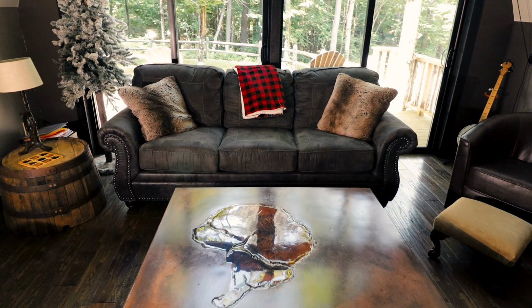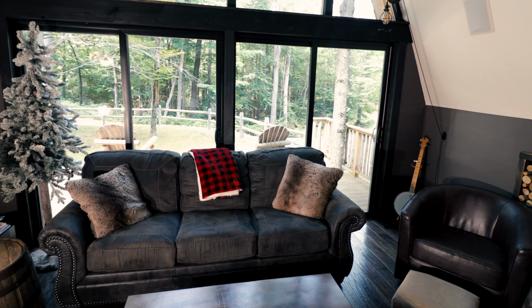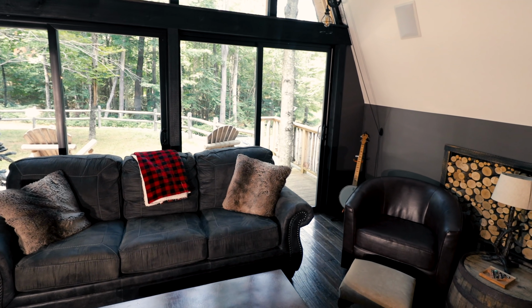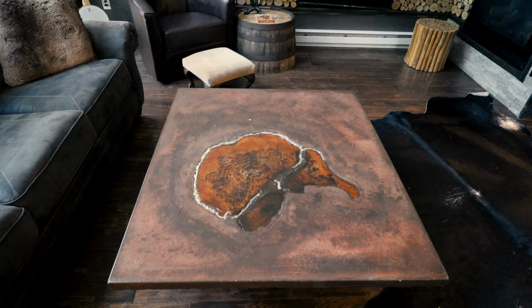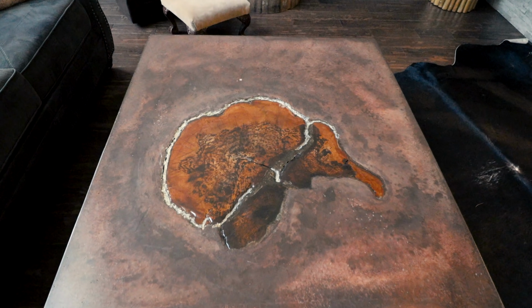This is the main sitting area in the living room. Really plush couch. There's a Christmas tree. There's some more games. There's a leather chair off to the right. But one of my favorite features is actually this table. It has a really cool outline of a tree stump etched into it.